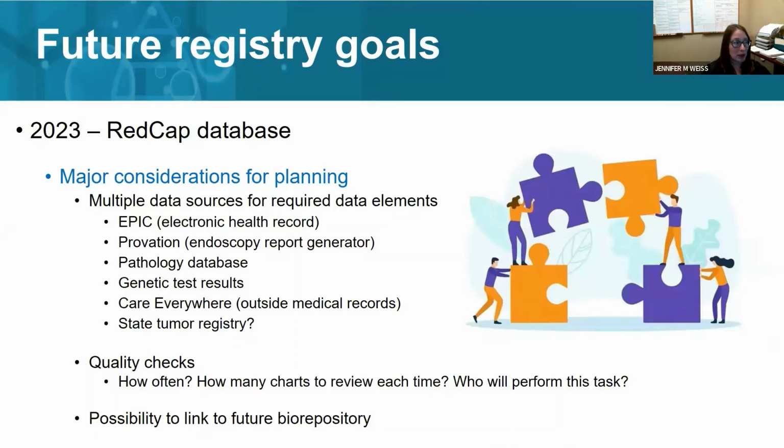So from Epic, we can get a number of things, but pathology is a separate database and we would need natural language processing to pull some information versus manual chart abstraction. Genetic test results are scanned in our institution. Provation is what we use for our endoscopy software, and that's separate. Epic is creating their own endoscopy software called Lumens. So if somebody's using that, that might be easier.